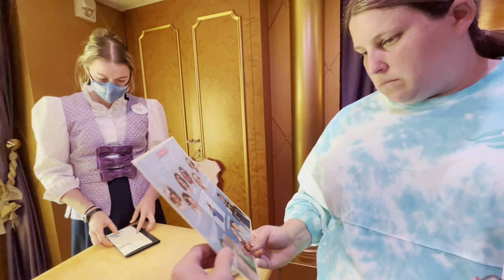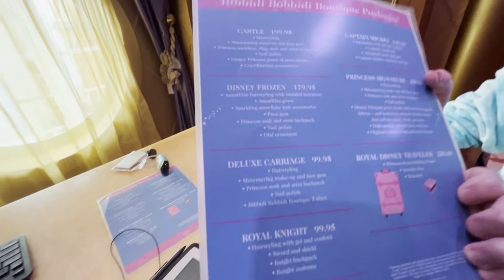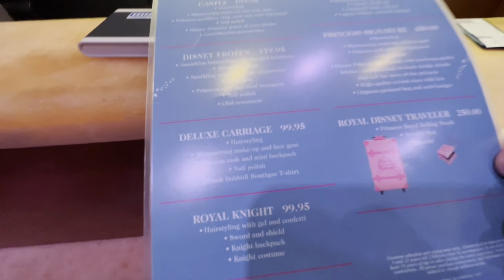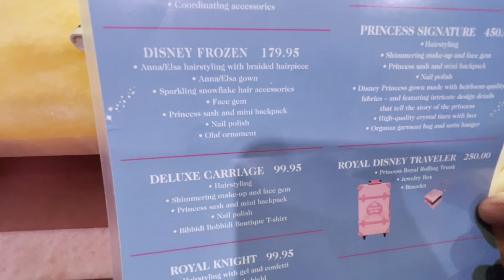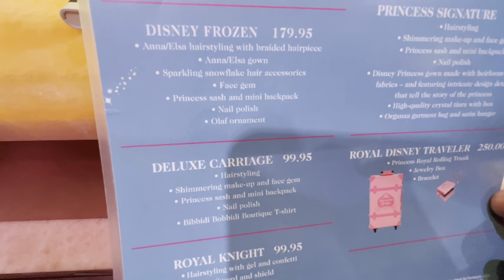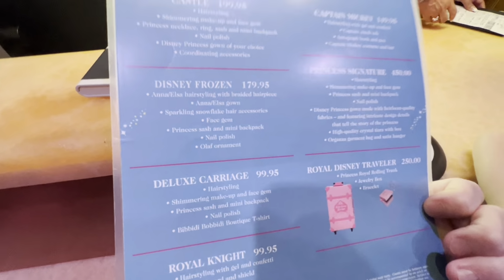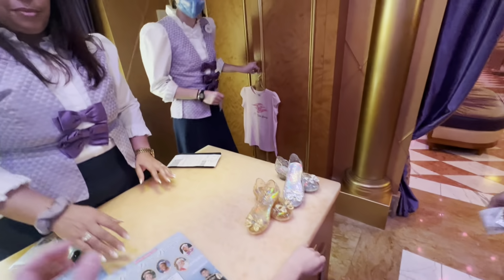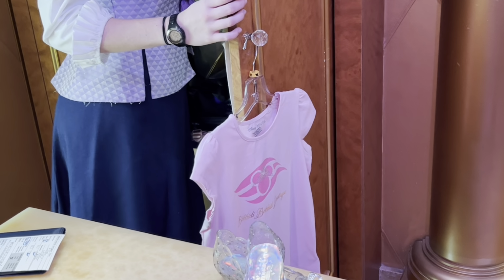So Elsa's going with which package? Deluxe carriage package. Because Elsa came in a dress, we were doing the deluxe carriage package. Hairstyling, shimmer makeup, face gems, princess sash, mini backpack, nail polish, and a boutique t-shirt, which is the t-shirt right over there. Let me see extra small. And then we may need to do small.